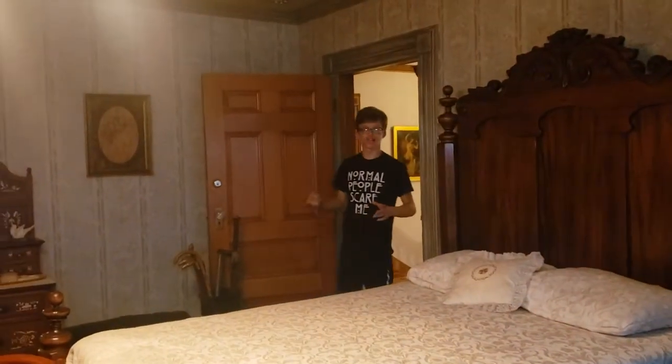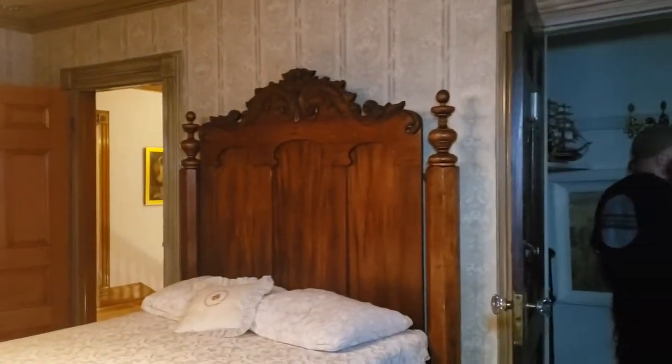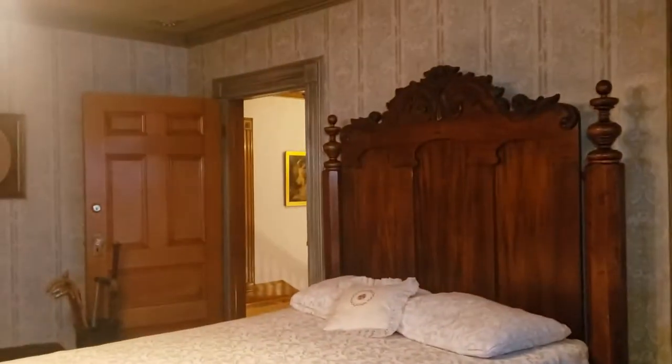I know what I think it might be, because in here is a lot cooler than here. When you walk in, it feels like there's a lot of air pushing on you. Who put these things together? Temperature changer. That was me. Okay.